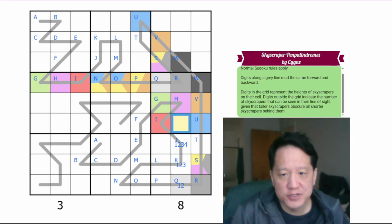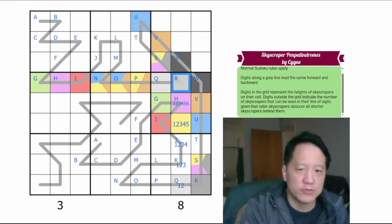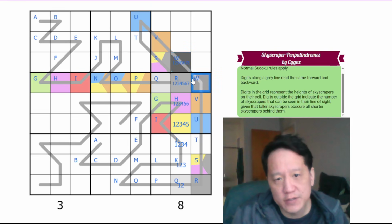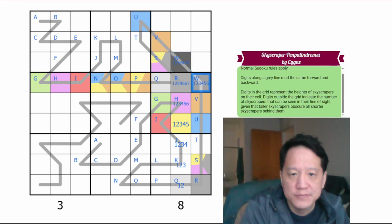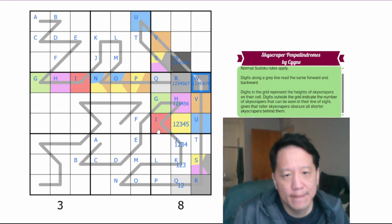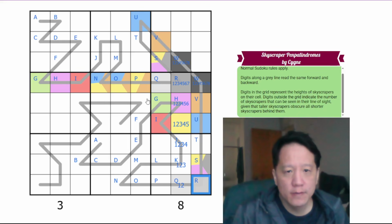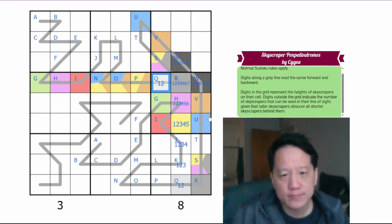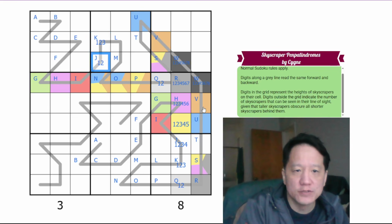These yellow digits are 1 through 5, pink digits are 1 through 6, medium digits are 1 through 7, dark digits are 1 through 8. Okay, that's not that helpful. So this is 1 or 2 here. Interesting. So K is 1, 2, or 3. J is 1 through 4.